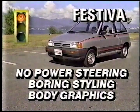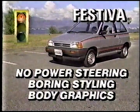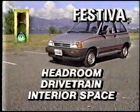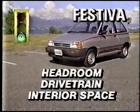Okay, let's look at a few things we didn't like about this car. The lack of power steering. The steering was very heavy. Styling was quite boring, and the body graphics neither of us really liked. On the plus side, lots of headroom and generally room inside. Drivetrain was pretty good, and lots of interior space.